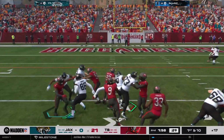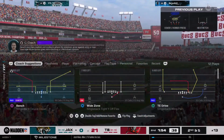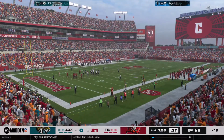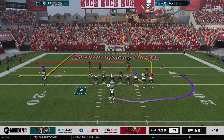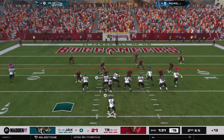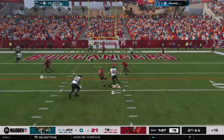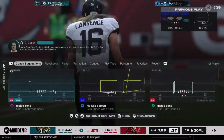Hand off to Tootin. And he works his way for a gain of 4. Really good patience right there. It's hard to do for runners in this league because these holes close up so fast. But he was patient, he was explosive, and a nice little gain on the ground. Forced out to his right. And it's another first down on this drive.